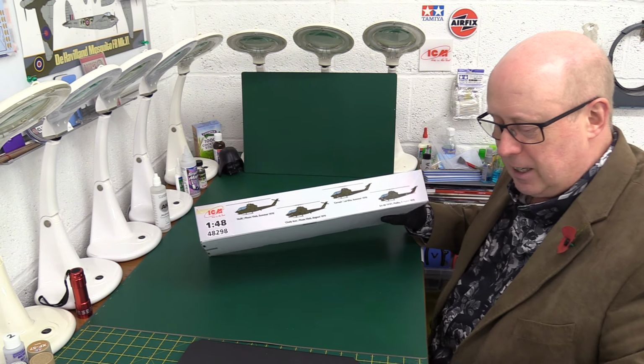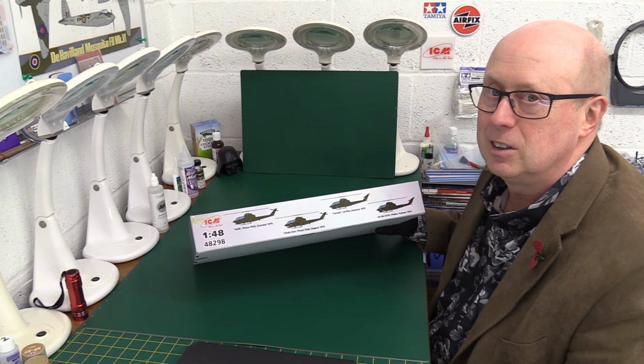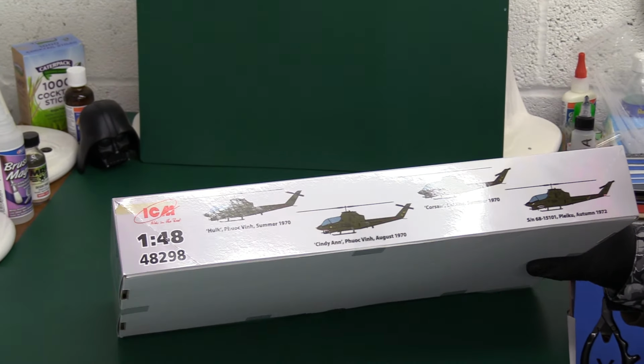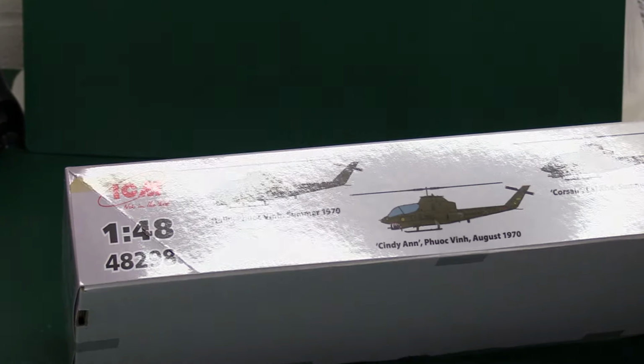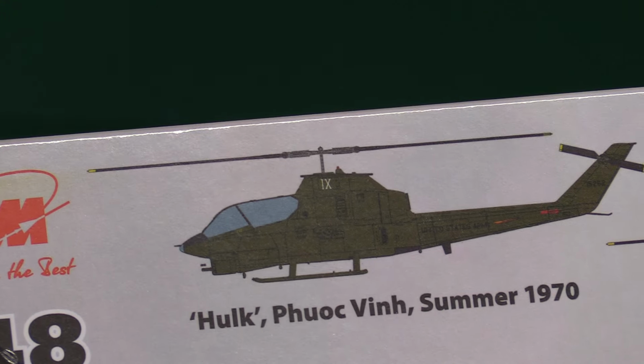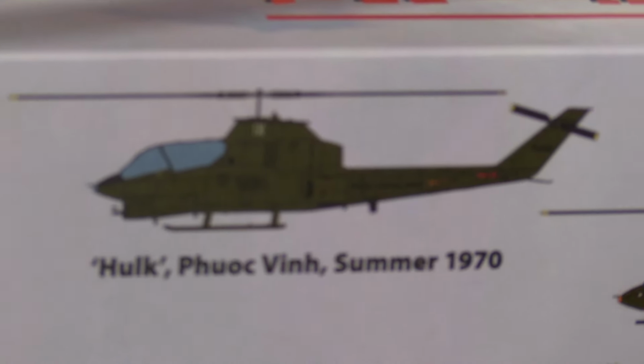Oh, hang on a second. It does show on the side the markings. Hold on a second. The 4 marking options that we have are... There we go. That's where I murder the language and get it all wrong.